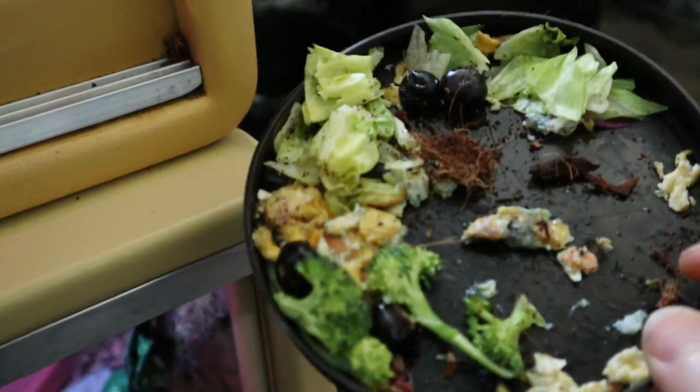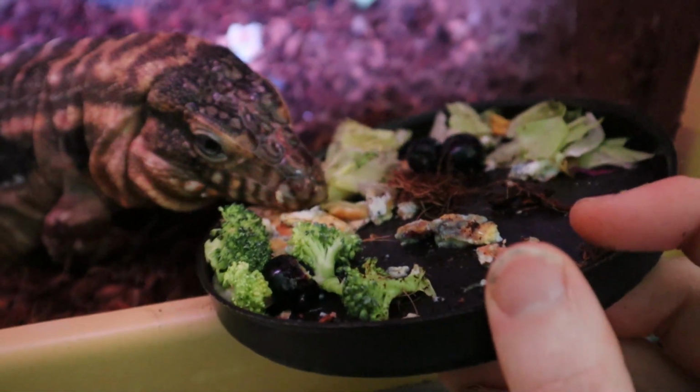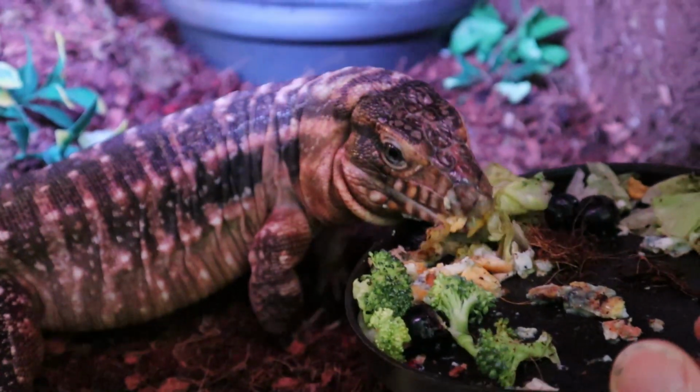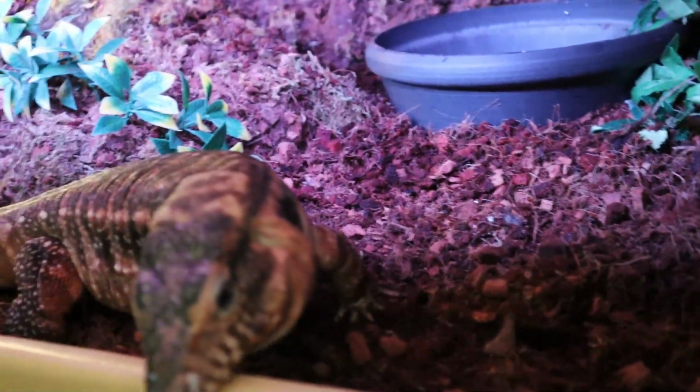Alright, you did a pretty good job. Ate most of the egg, a lot of the greens, all the grapes, and most of the blueberries. You want a little more before I give you a break? Alright, I'm just going to clean up the food scraps.